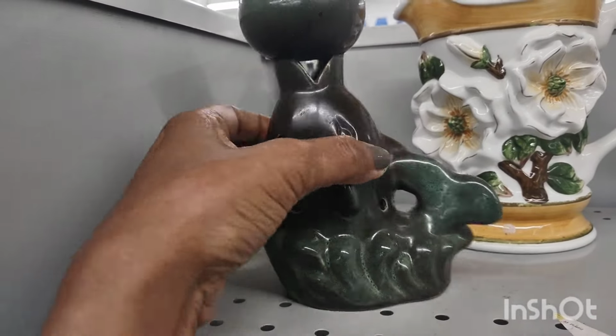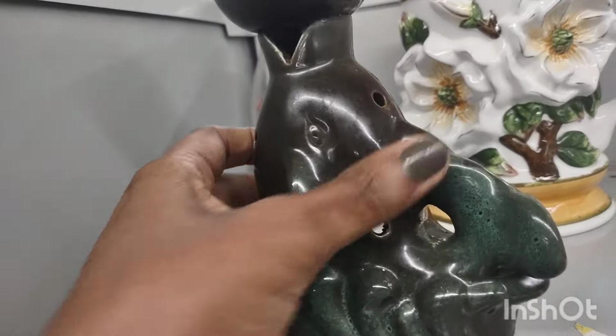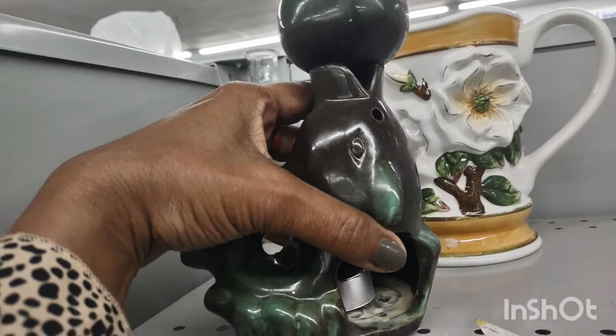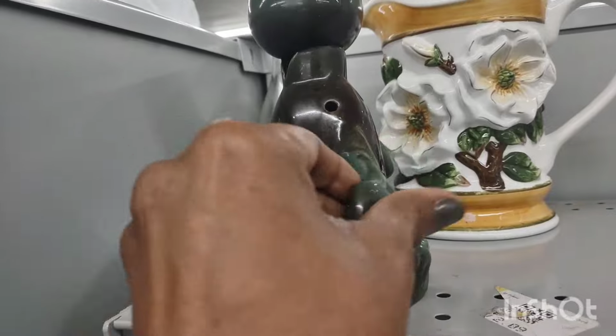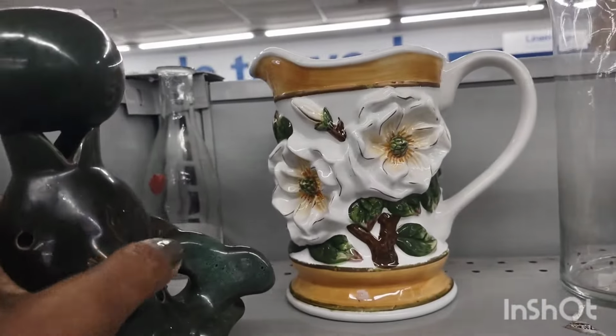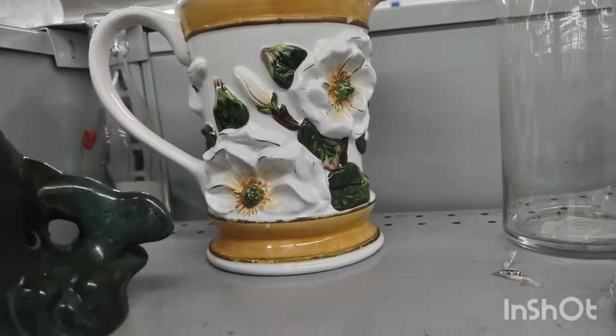And this caught my eye. I've never seen that before. It's a candle holder, like a double candle holder, and it's a dolphin holding a ball. Isn't that beautiful? That one's straight in the cart. It's vintage. It's heavy. Great condition.